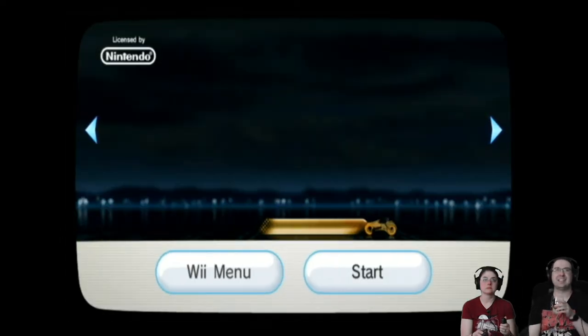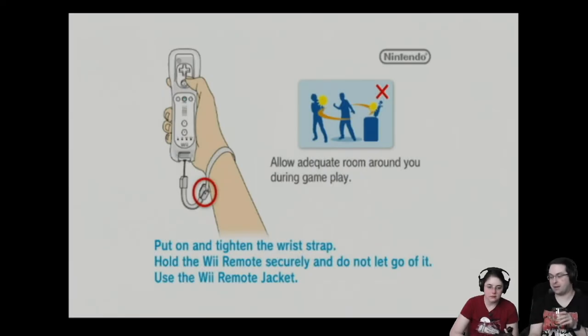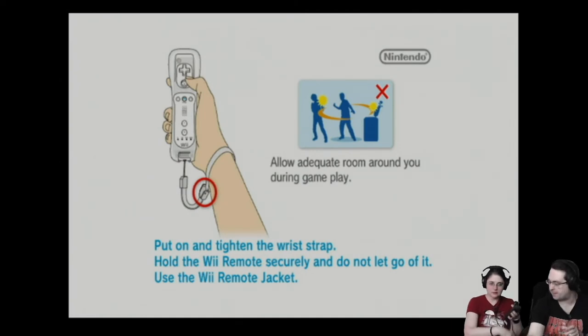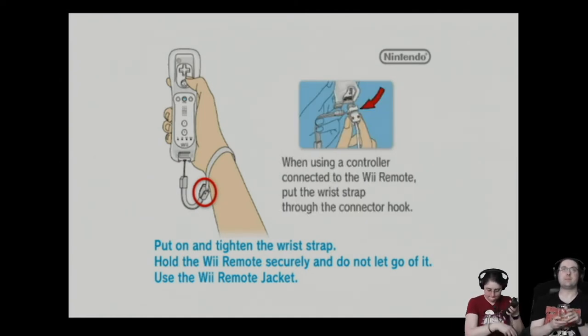So, all right, Mary. I think this table might be in the way too. If you drop your hand below, I was having trouble. I think you've been fine. Well, actually, I'm gonna move my drink out of the way. That might be a little helpful. Cool. Put on the wrist strap and tighten.